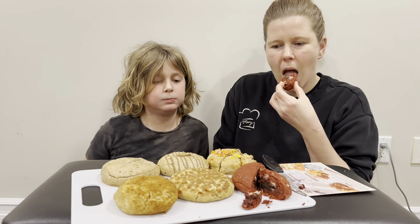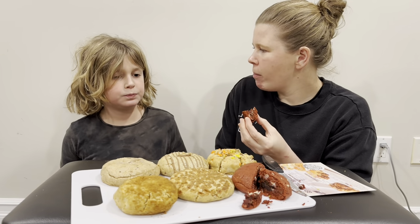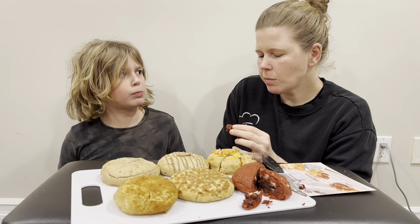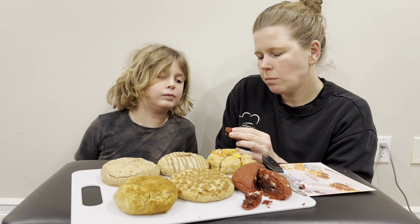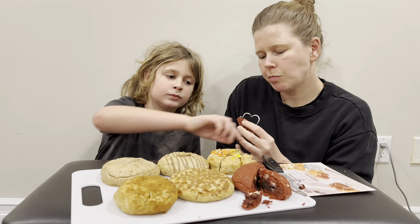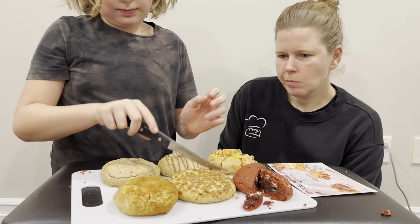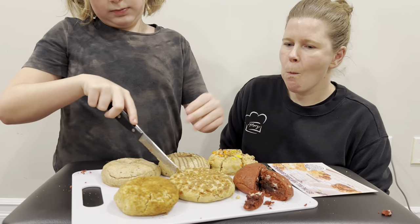Whoa. I don't get the red velvet. I think red velvet is more the color and the white chocolate. That was really chocolatey in the middle. It was. I didn't taste it though.